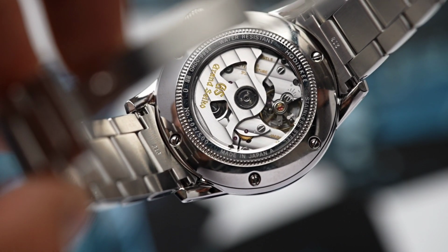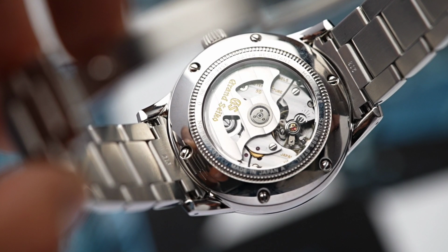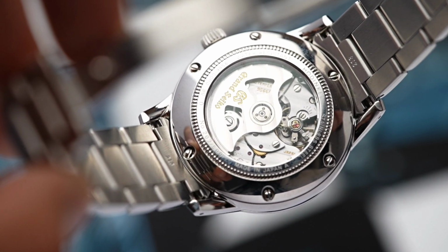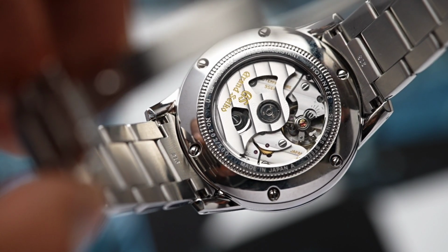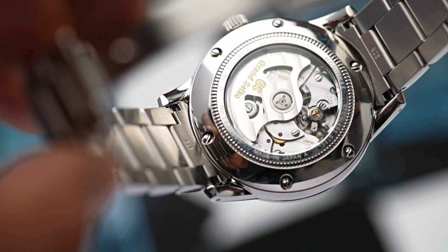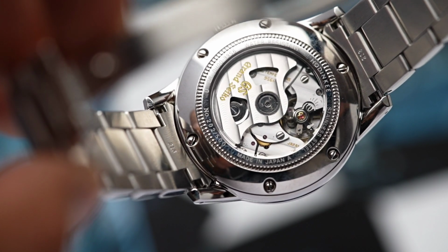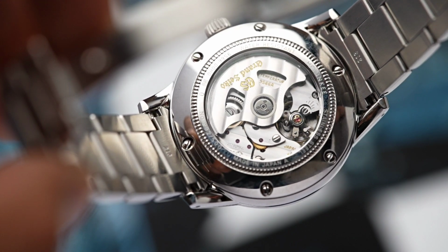Now, the movement powering this piece is the 9S66 caliber, which is tested in 6 different positions, which is one more than the COSC qualifications, and it gives you about 72 hours of power reserve, minus 3 to plus 5 seconds a day of accuracy. This is a GMT caliber as well, and it is fully automatic. Overall, an absolute workhorse and a fantastic movement from Grand Seiko if you're looking for a fully mechanical watch and not a Spring Drive.